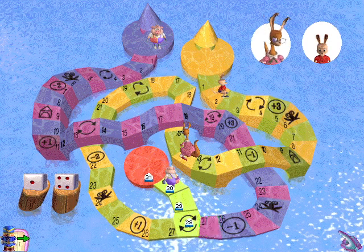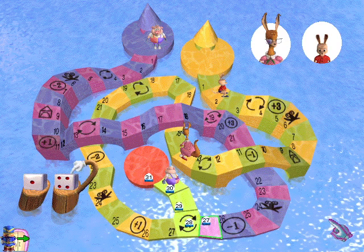Let's see. You got 1 and 4. How much is 1 plus 4 altogether? 1, 2, 3, 4, 5. So you start here and count 1, 2, 3, 4. Oh, you're in the finish area. Ready? It's our turn.